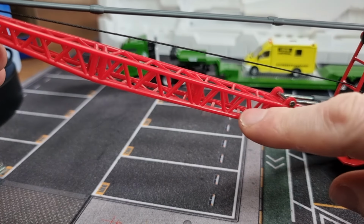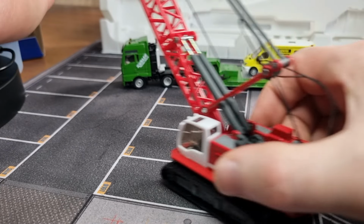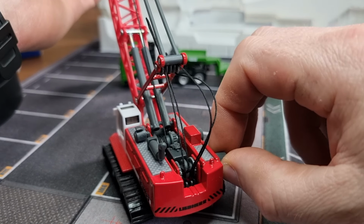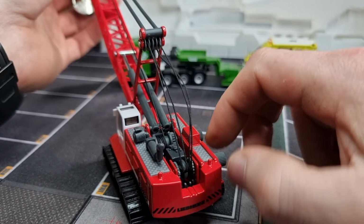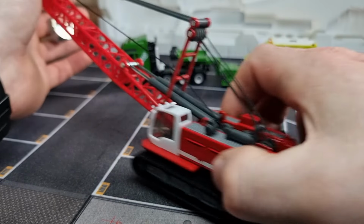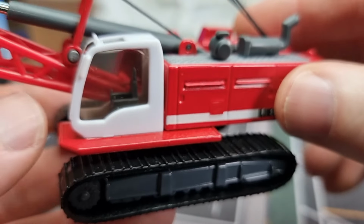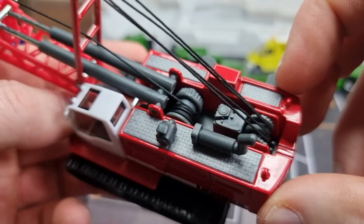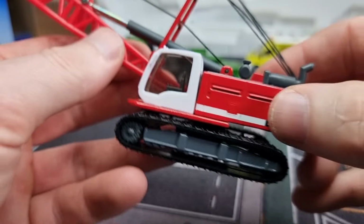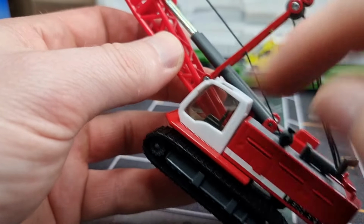Yeah, this is made out of plastic, by the way. This is also made out of plastic. Oh, maybe I have to do it like this and then... No. It won't turn. But for me, that's not so important. Look in the operator cabin. We haven't done that, I think. Nice Liebherr crane. Exhaust. Yeah, this is all metal right here. This is metal. Plastic, plastic, plastic, plastic. Cabin is plastic, but overall it's a very good model.